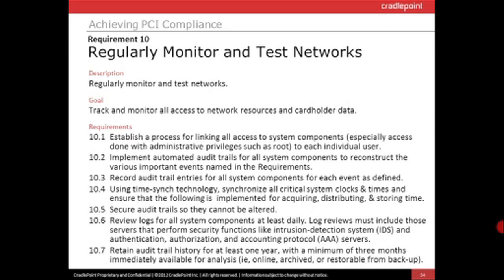And we're in a great position having all the routers out there as well as centralized management to really help facilitate this requirement 10, regularly monitor and test networks.